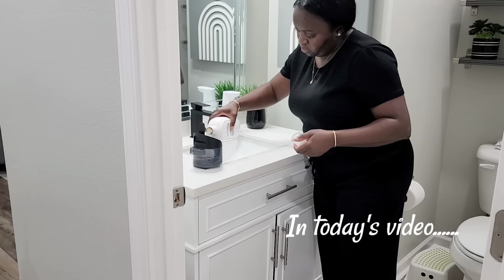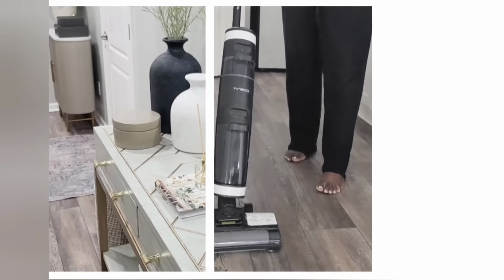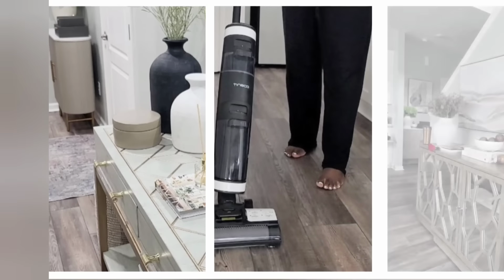We do have a lot of ground to cover, so I'm going to go ahead and get started cleaning. I will be spending all my time just cleaning the downstairs area. Now, if you are cleaning with me, let's go ahead and get started. And if you are watching for entertainment or to get some motivation to get your home cleaned, I hope you enjoy this video. So let's go ahead and get started.